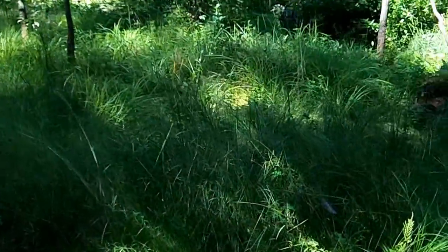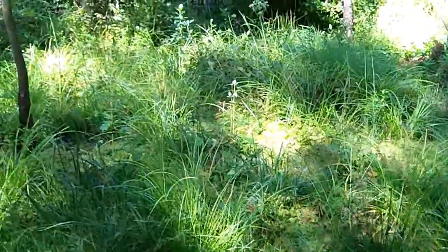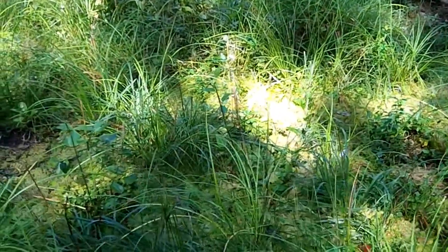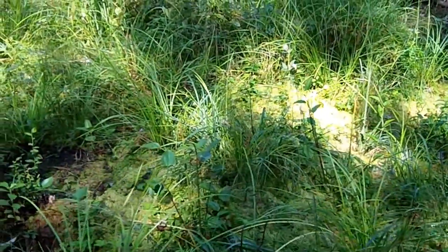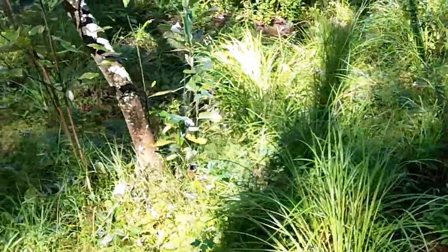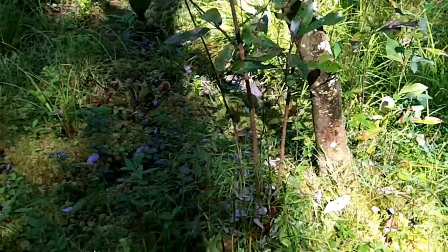Here we have our native rushes and sedges. That presents a nice tapestry in here. We start to see some of the pitcher plants down in the bog. We'll get some better shots here in a minute. We just had a nice rain last night, so don't want to get too wet. There's a nice specimen. Look at that guy.